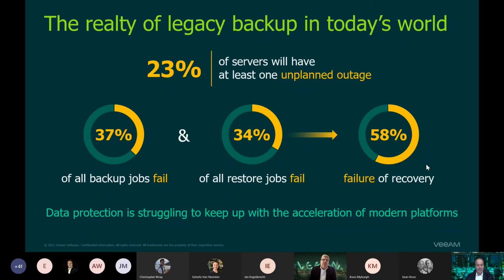So when we look at that world, and we survey organizations continuously, as do most of the vendors, 23% of servers will have at least one planned outage, according to the organizations that we surveyed. And 37% of those people surveyed also said that as much as 50% of their servers will experience an unplanned outage. Which is quite concerning when you consider that it's difficult to trust the integrity of the legacy environments.